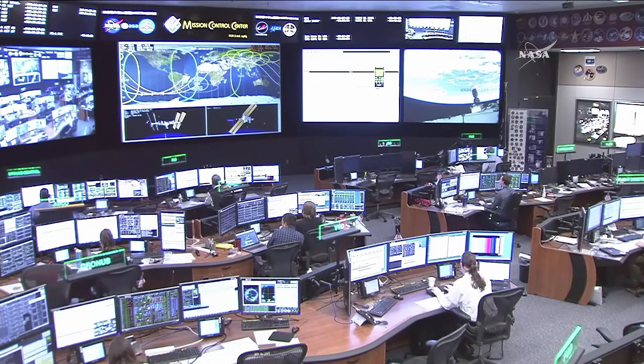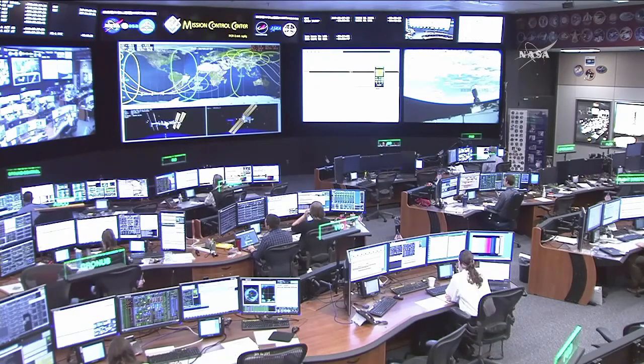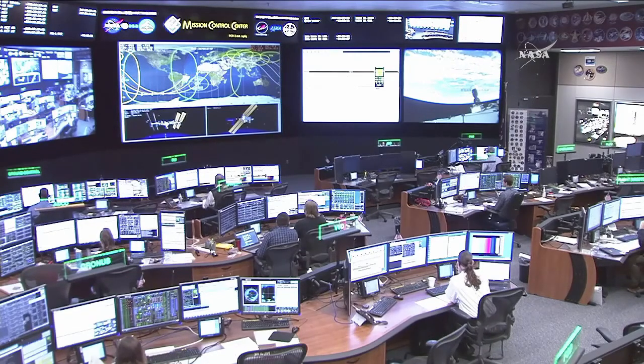All of the ascent milestones ticked off in perfect fashion. A perfect performance by the Soyuz 2.1A booster. The Progress entered its preliminary orbit a short time ago, deploying all of its navigational antennas, its TV boom, and its solar arrays. And all of its systems are reported to be in good shape as it begins the chase to catch the International Space Station, which was flying over the South Atlantic north of the Falkland Islands at the time of liftoff.